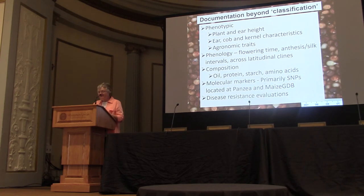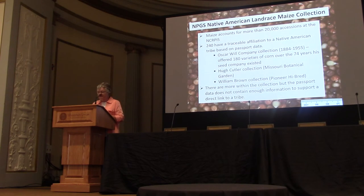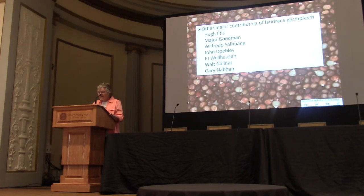So we classify them phenotypically, phenology, composition, molecular markers. We send them out to cooperators for disease resistance evaluations. 240 of them have a traceable affiliation to a Native American tribe, based on passport data. And there are a lot more in the collection that are Native American, but we don't have enough information to associate them with a specific tribe.